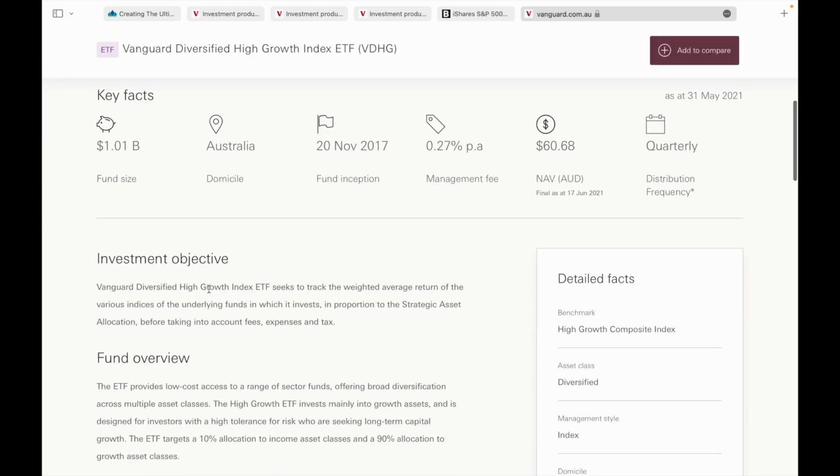The Vanguard Diversified High Growth seeks to track the weighted average return of various indices of the underlying funds in which it invests, in proportion to the strategic asset allocation, before taking into account fees, expenses, and tax.